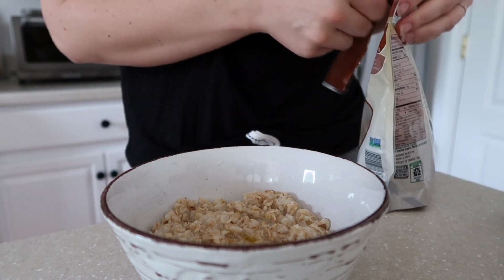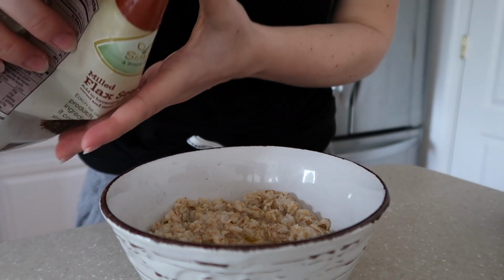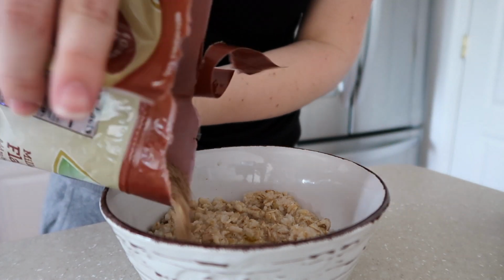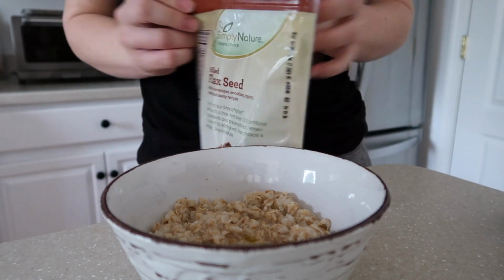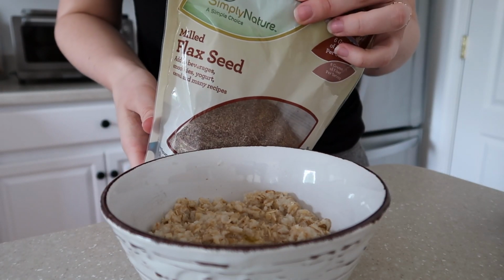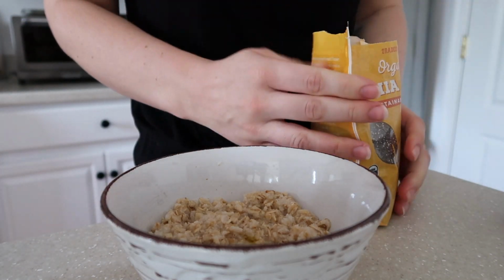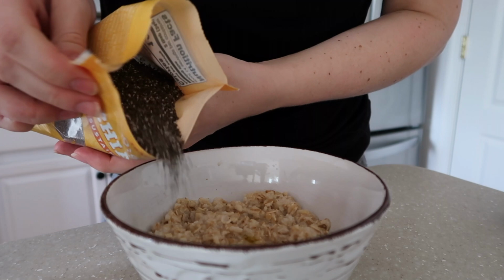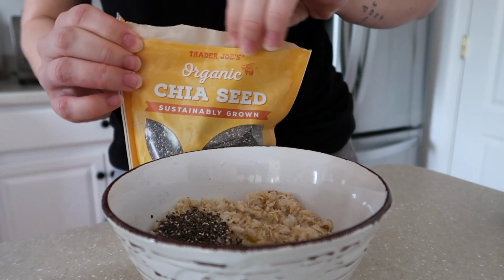So for breakfast, I'm just gonna have some oatmeal. Oats are really good for boosting milk supply. I'm gonna add in some milled flaxseed. And then some chia seeds. I put chia seeds in literally anything that I can. Look at those. And then this is the key ingredient.